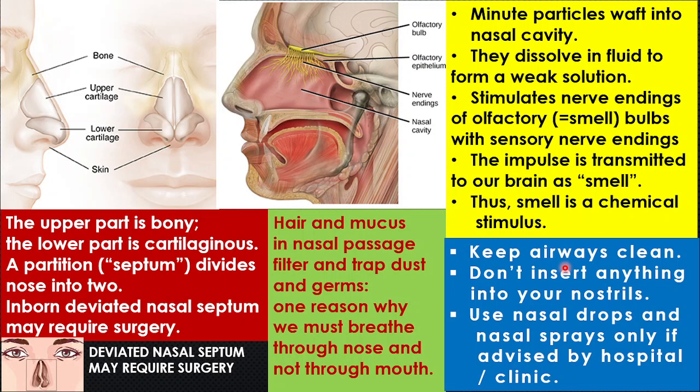Keep airways clean. Do not insert anything into your nostril. And use nasal drops and nasal sprays only if advised by hospital or clinic. Do not use any nasal drops or nasal sprays unless you are advised by hospital or clinic.